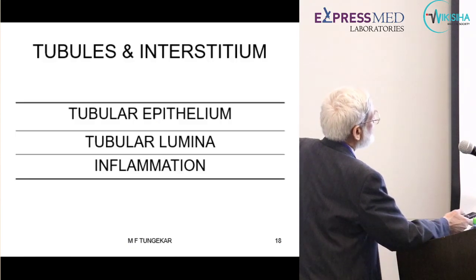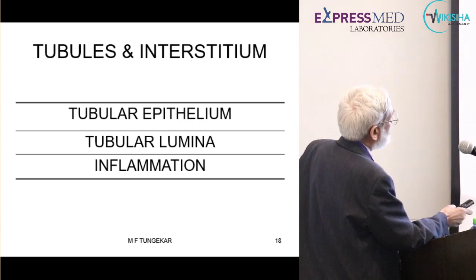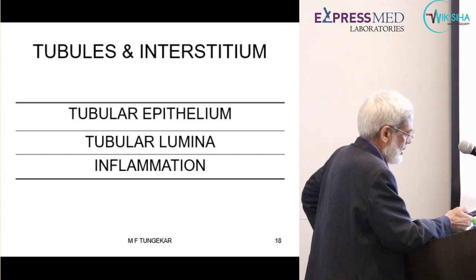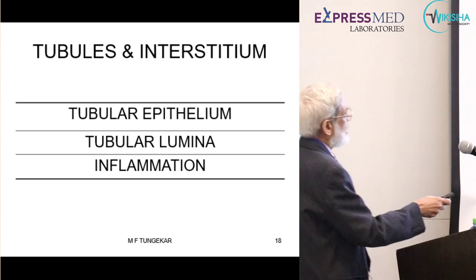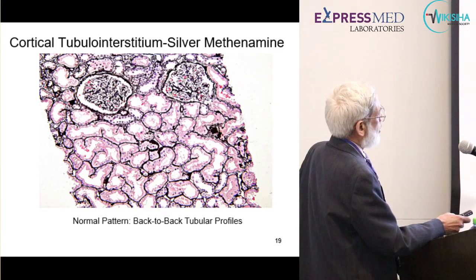Next, you look at tubules and interstitium. For the tubules, you look at the tubular epithelium itself, any lesions there, the lumina of the tubules, and whether the tubules are inflamed. Now, this is the normal structure of tubulointerstitium. The tubules, you notice, are back to back, with hardly any interstitium seen, except around arteries and vessels, some connective tissue, a fibrous cuff around them. Otherwise, tubules normally are back to back, with hardly any interstitium.